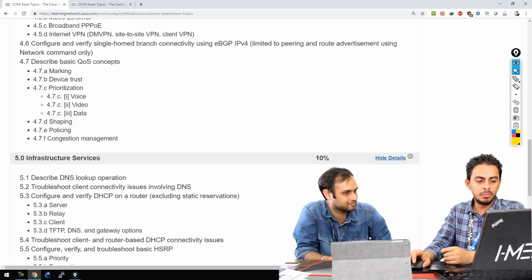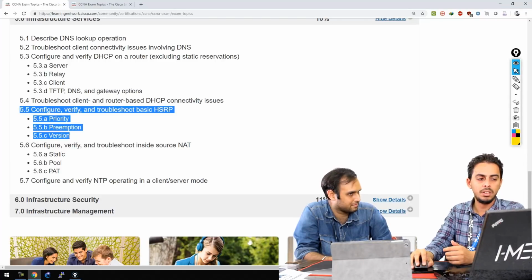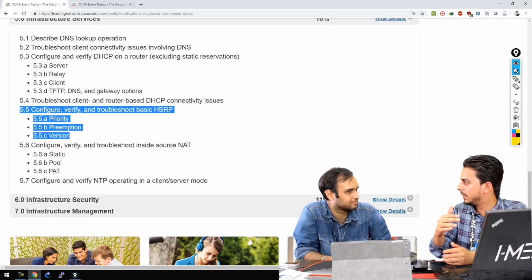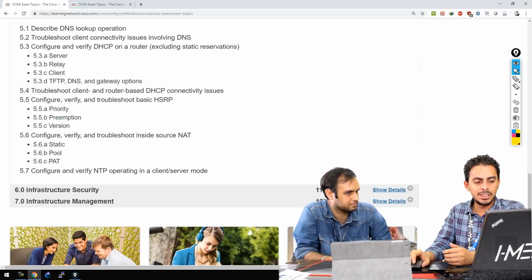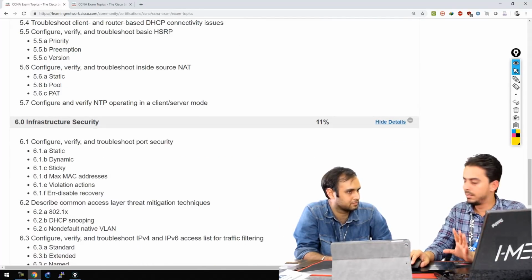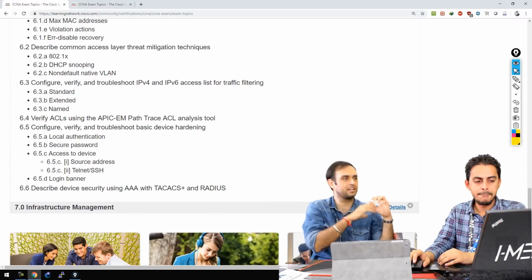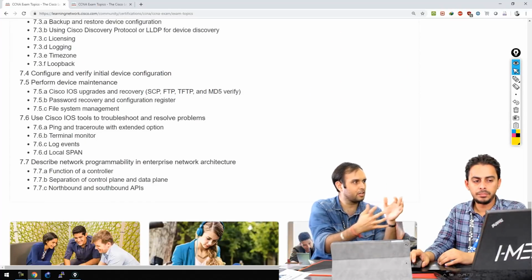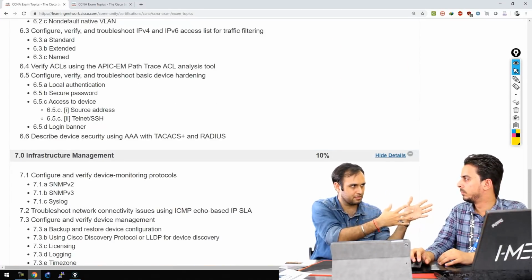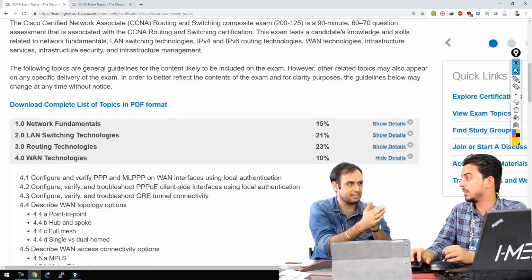So like NAT, HSRP, they have removed it. Yeah, it is there, but it is the describe part, not the configuration part. So most of the content, you will see, is there, but they have removed a lot of things. If we compare the current CCNA versus the new CCNA, there will be a lot of things minus. Overall time, I think it will be lesser. Overall time will be reduced by a significant amount.